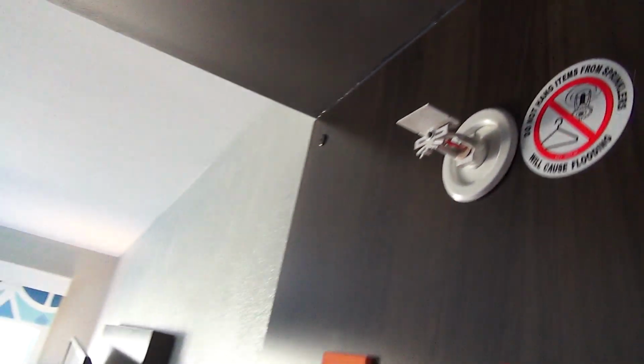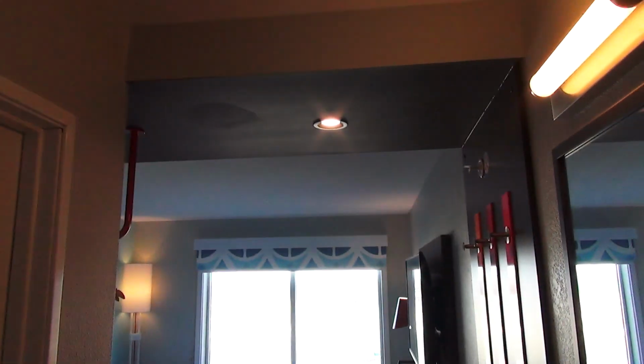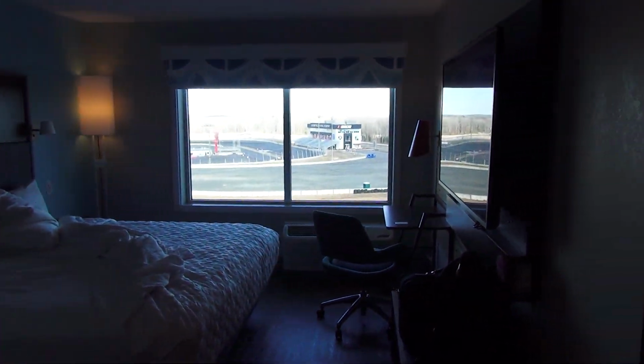But alrighty, I guess that's just about it. It's a weird switch. I wonder if it's connected to the TV controls. That's kind of a sloppy patch job up there. I don't know what happened there, but alrighty, I guess that'll be it.